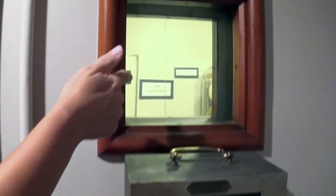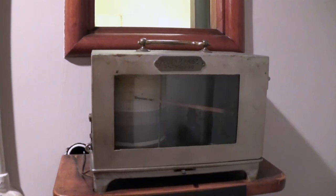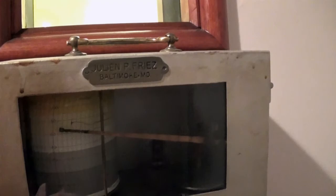So that is the clock room. This door was always closed because the temperature in that room had to stay exactly 81 degrees. So the operators, the directors could come and they could peek in and make sure that the clocks were running correctly. They could check the temperature because this is a thermometer. Another one of Julian Fries's thermometers, original from the building.